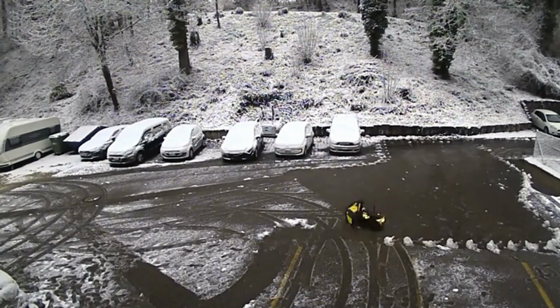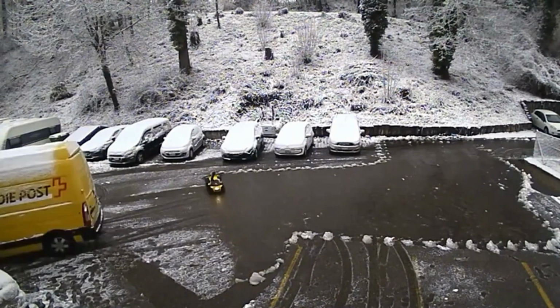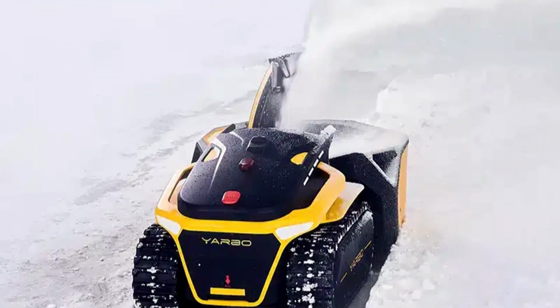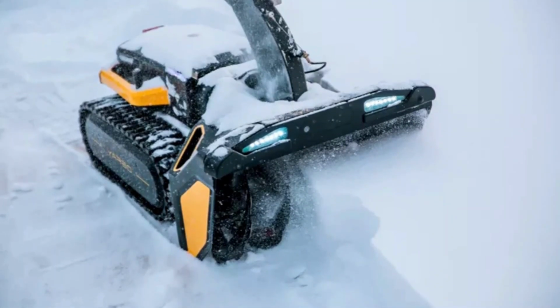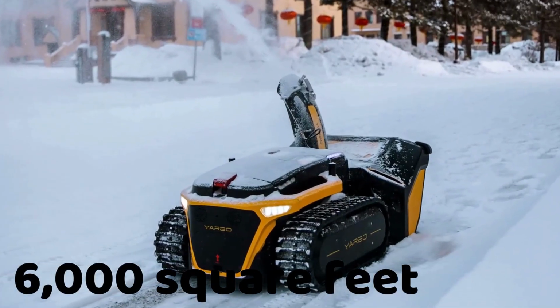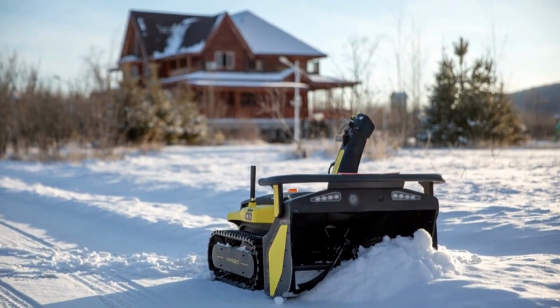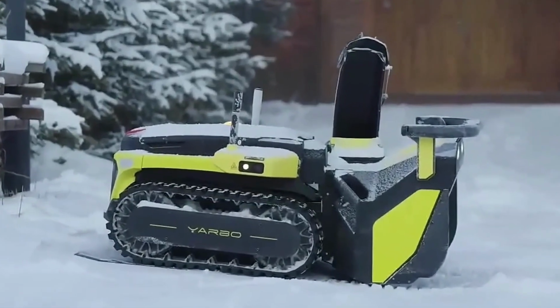You can choose where the snow goes by adjusting the chute to throw it between 6 to 40 feet in the direction you want. With strong rubber tracks and powerful motors, it can roll over icy driveways and even go up slopes. It clears a big space, up to 6,000 square feet on one charge, and when it's done, it goes back to its base to recharge all by itself. It's like having your own smart snow clearing robot buddy.